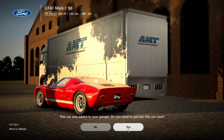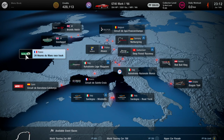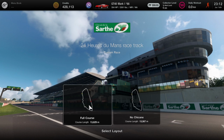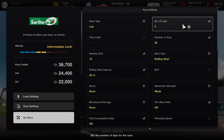Well, it is. So where do you think I'm gonna pick the track? Well, of course it was Le Mans, because this car was built to beat Ferrari at Le Mans. Yeah, this is what I did. And also I gotta do the no chicane version. So let's get started anyway.